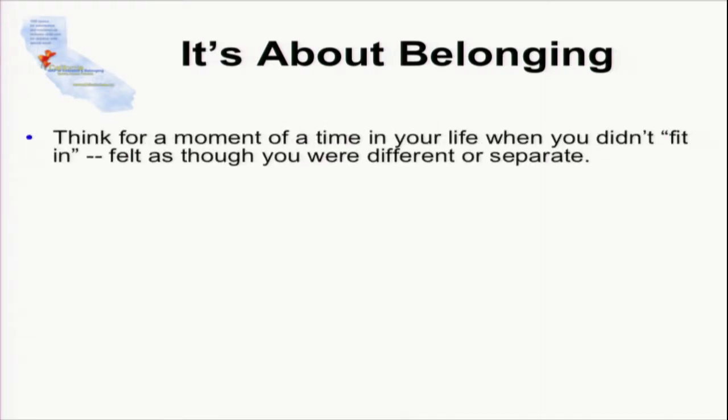So I have this activity that I'd like you to do, and some of you will need to find a partner, but I want you to think about this first by yourself, and then we'll have you talk and share with a partner. So I want you to think for a moment of a time in your life when you didn't fit in, when you felt like you were different or separate. If any of you have been a teenager, you had some period during that time, right?